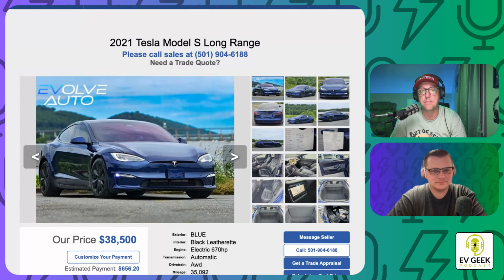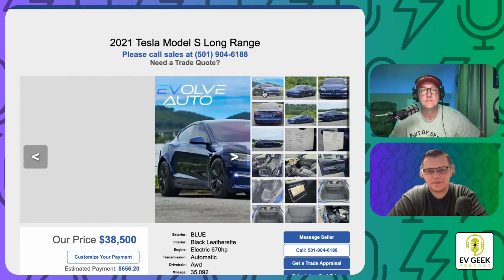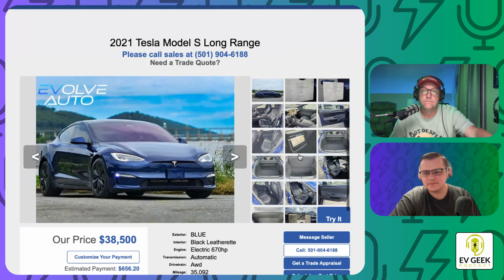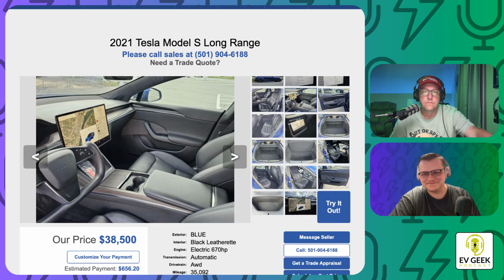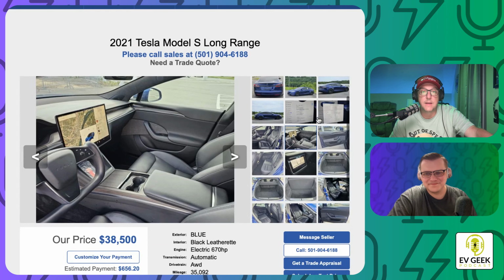Decent, not a plaid. They just call it the Model X long range. It got up and went. They're fun to drive. It rides pretty well. I remember there was more road noise than I expected. Also, it has the yoke. You can see it right there in that picture.